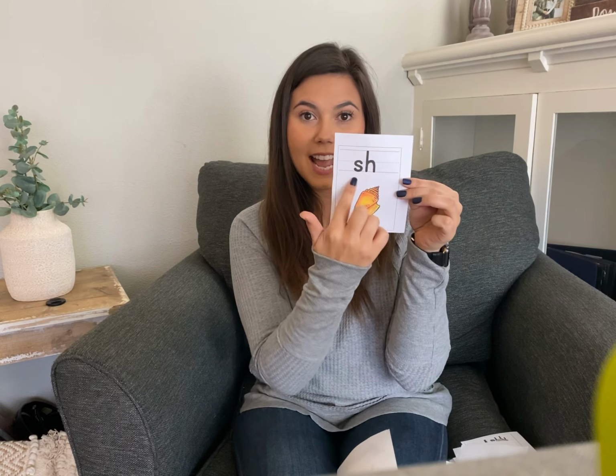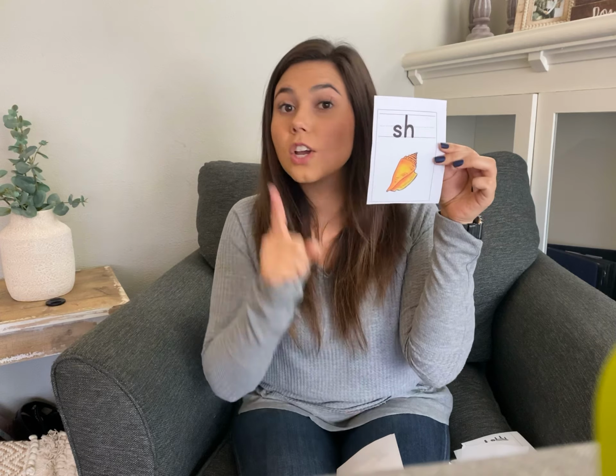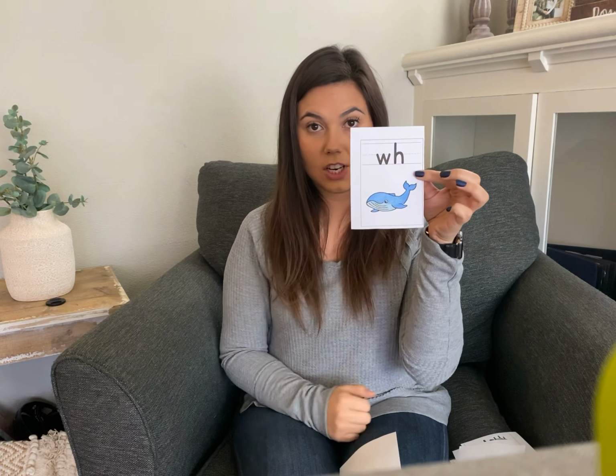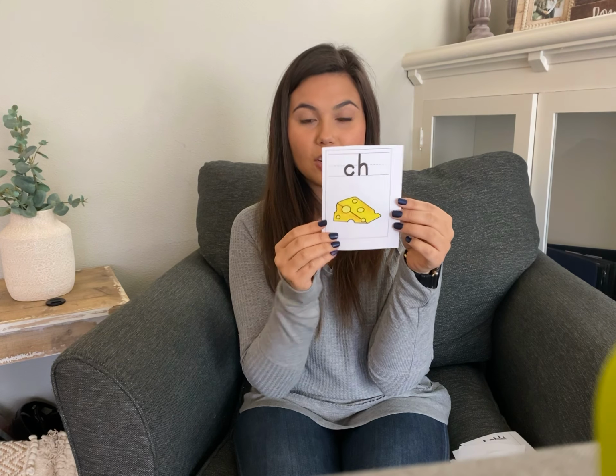The next one is SH. SH says sh like sh, sh, shell. SH says sh. WH. WH says w, w, like whale. WH. And the last one is CH.